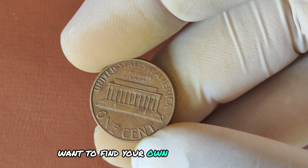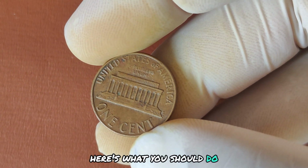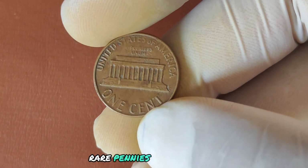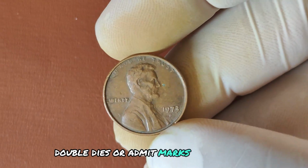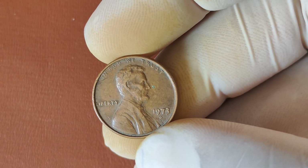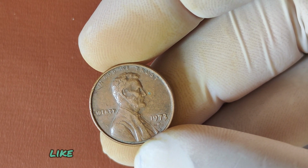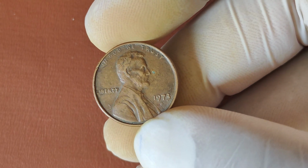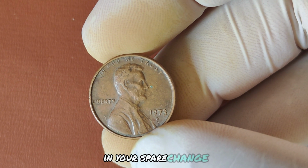Want to find your own valuable 1973 D penny? Here's what you should do: don't underestimate the power of everyday currency. Rare pennies are out there. Misaligned strikes, double dies, or odd mint marks can greatly increase value. If you think you have something special, send it to a professional grading service like PCGS or NGC to get it authenticated and graded. Who knows? You might just be sitting on a fortune in your spare change.